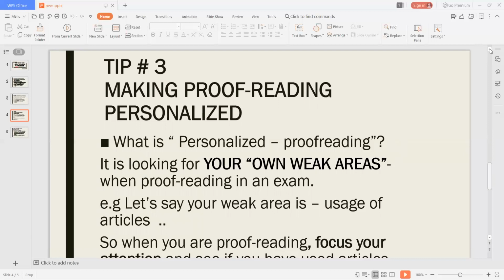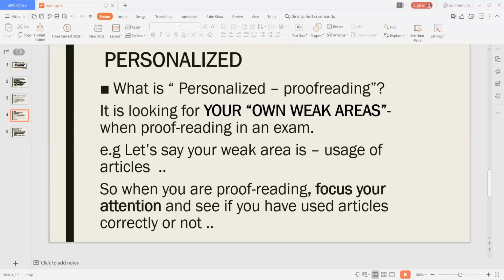So what you have to do is, when you've written the essay, and you're proofreading the essay in an exam, you have to keep in your mind, and you have to put particular focus or attention on whether you have used the articles correctly or not. So your complete focus is on the articles particularly, because you know it's your weak area. And how do you know that? Because you have been practicing, because you've been writing task 1 and task 2 while you're preparing for your exam.